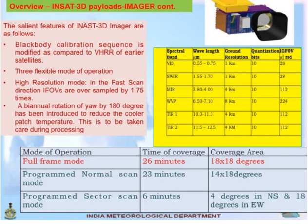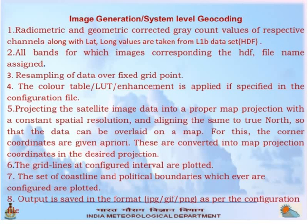At present, we are operating the INSAT-3D imager in the full frame mode. So after every half an hour, we get an image from INSAT-3D. We generate different globe and sector images, and these are the steps to generate the images. Radiometric and geometric corrected gray count values of the respective channel, along with lat-long values, are taken from the L1B data set, which is available in the SDF file format.